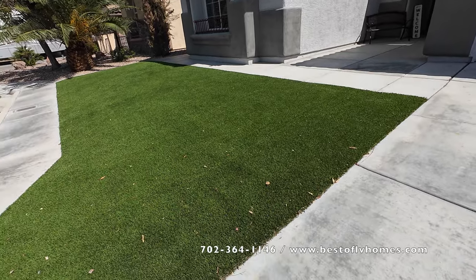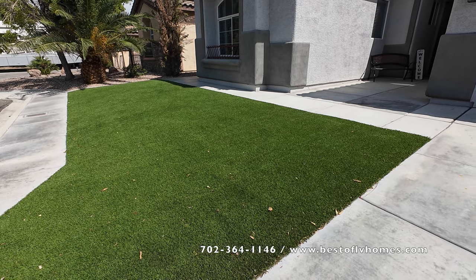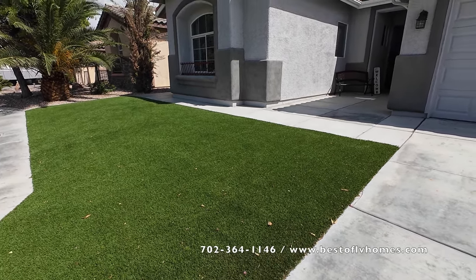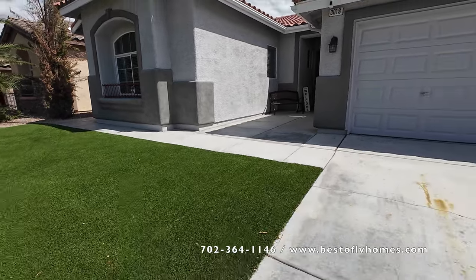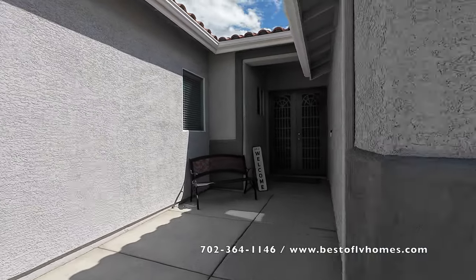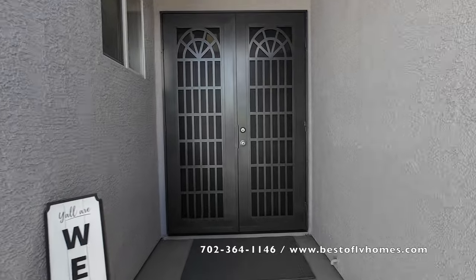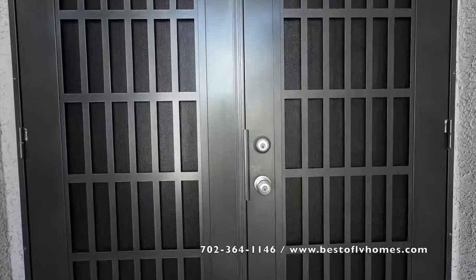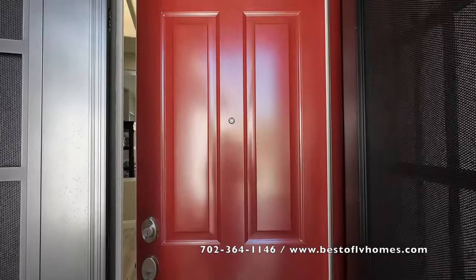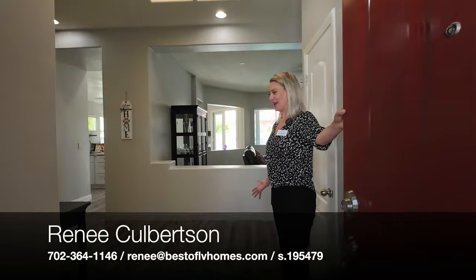This is newer landscape. Due to water restrictions, the seller felt we should put in water-wise, low maintenance landscaping. So here we are. Let's walk inside. I have my colleague, Renee Culbertson, on our team, and she's manning the door today. So these nice screen doors. Beautiful red door. Who doesn't love a red door? Hello. Hi, Renee. Come on in.